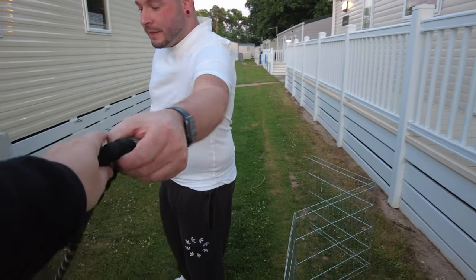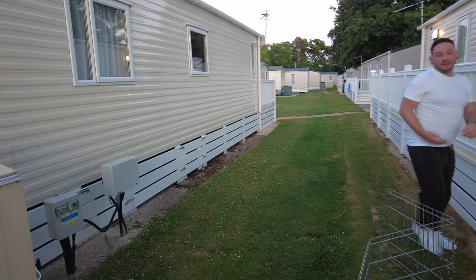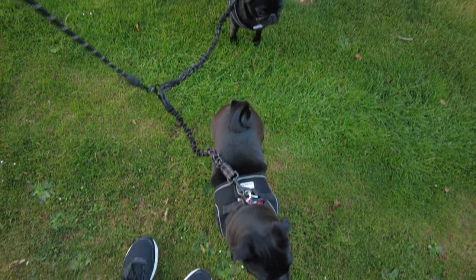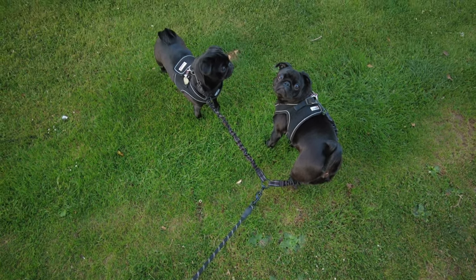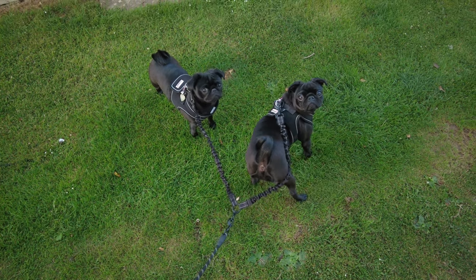Gotta have the dogs. Don't let them go down there, because they'll just walk down the front of the camera. Oh, because of the bread. Bread for the birdies. Where's daddy going, girls? Where's daddy going?